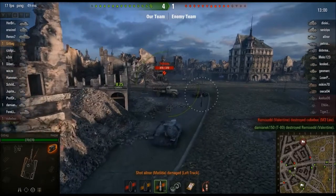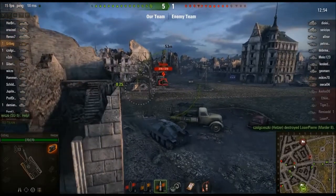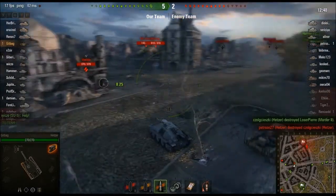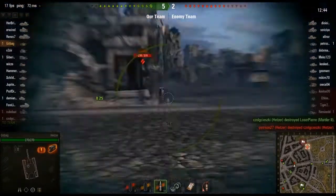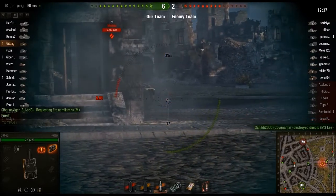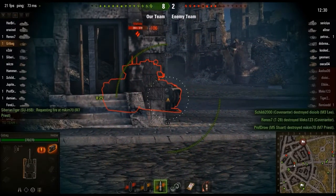Just wondering how I should approach this. Get around the corner here, hopefully goad him out a bit. Doesn't seem like he's taking the bait. Okay, so I blew off his tracks there, didn't do any damage. But I've got a little bead on his lower hull there.